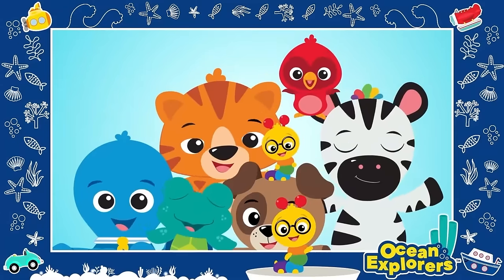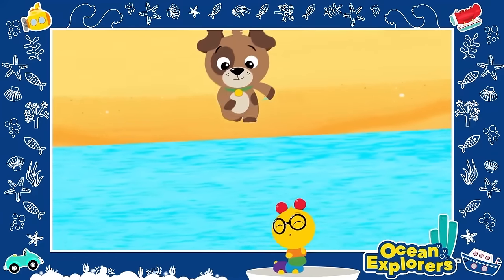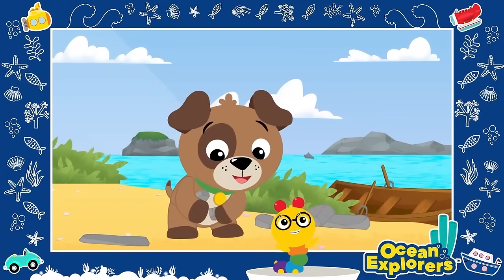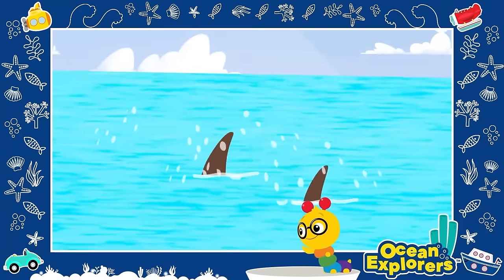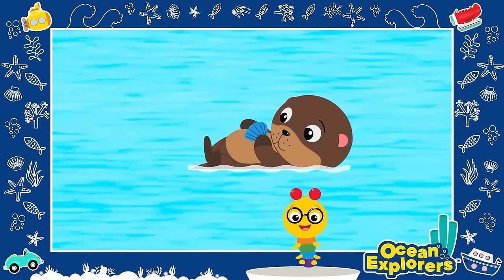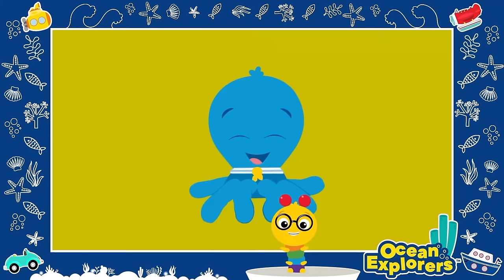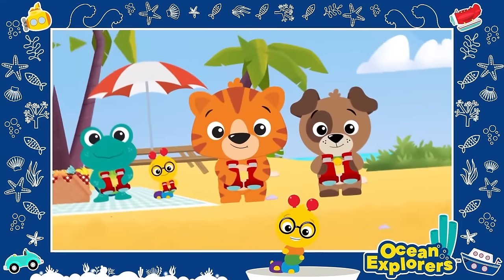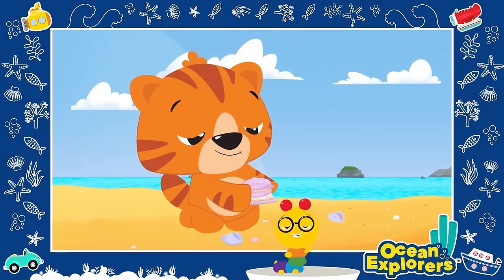Dance party! What a day, what a day. It's so much fun. Playing with friends by the ocean. Down below the water, up on the shore. So much to learn, so much to explore. We're so glad you could play with us. Tinker, Cal, Dean, Neptune, and Opus. What a day, what a day. It's so much fun. Playing with friends by the ocean.